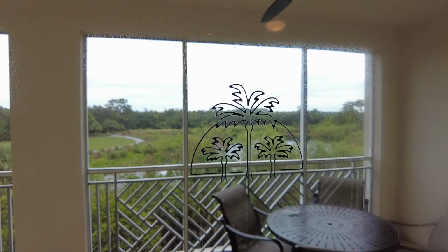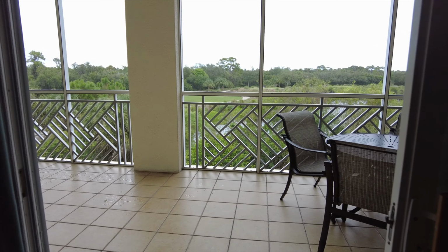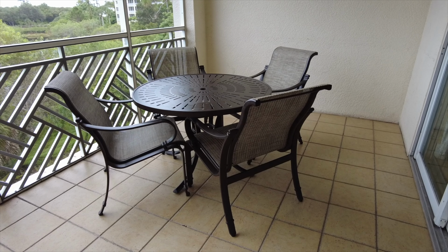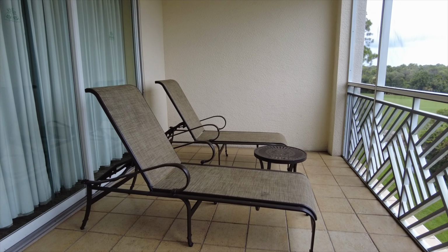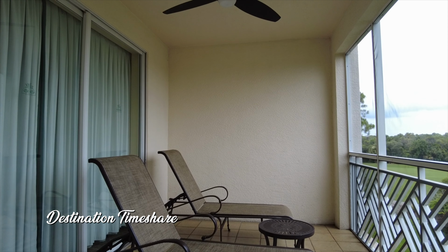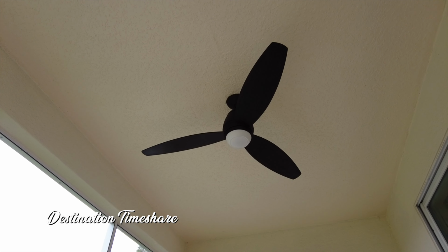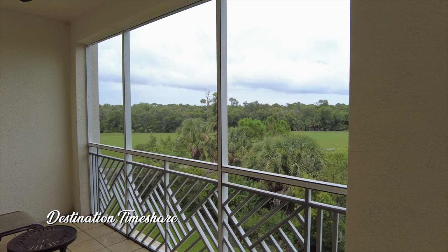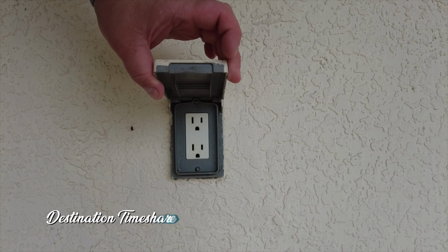Now that we've seen the inside of the villa, it's time to step out and we're going to take a look at the patio. Out here we have an excellent, huge patio. You do have 4 chairs and a patio table, as well as these 2 kind of pool loungers. Definitely lots of space out here. You do also have 2 ceiling fans out on the patio here, and it is also screened in. And of course, one thing that I like to point out every time, if there is an electrical outlet, and this patio does have one.